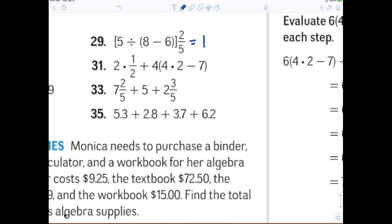Could you go over how to do it? Yep, perfect. Thank you. So what's 8 minus 6? 2. So then it says 5 divided by 2 times 2/5. You see what I mean? I like division as a fraction bar. It's just easier to see, I think. Does that make sense? And then what happens to the 5s and the 2s? A lot of people think when you cancel everything you get 0, but you're dividing, right? So it'd be a 1. I'm happy with that. Everybody agree? Yes. All right.